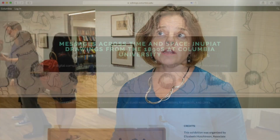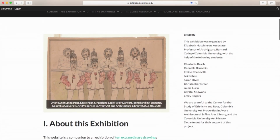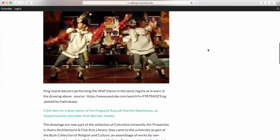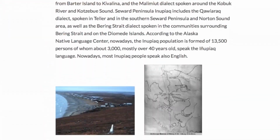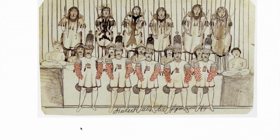In addition to the physical exhibition here in the gallery, we've created a web page, a web exhibition. And of course, we want that to be available not only to an audience with a scholarly interest in these drawings, but also to be available to the village of Kingagon in Wales, Alaska, which is where we believe these drawings were made about 100 years ago.